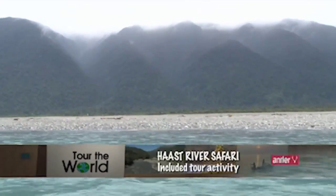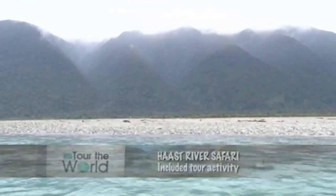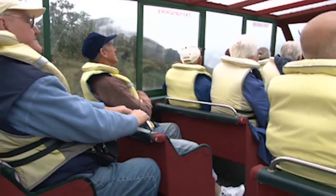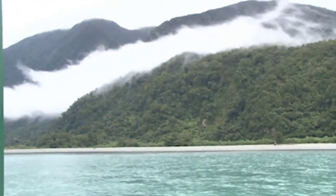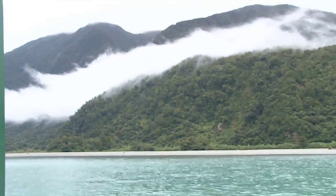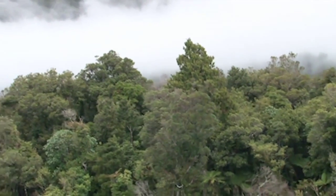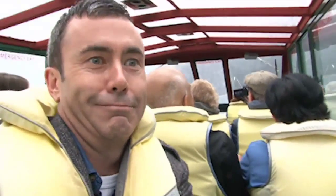On to the Southwestland World Heritage Area and our high-speed Haast River Safari. The beautiful Haast River weaves through an ancient glacial valley on its way to the Tasman Sea. It's spectacular and a lot of fun, with a few 360 spins just to keep us on our toes.